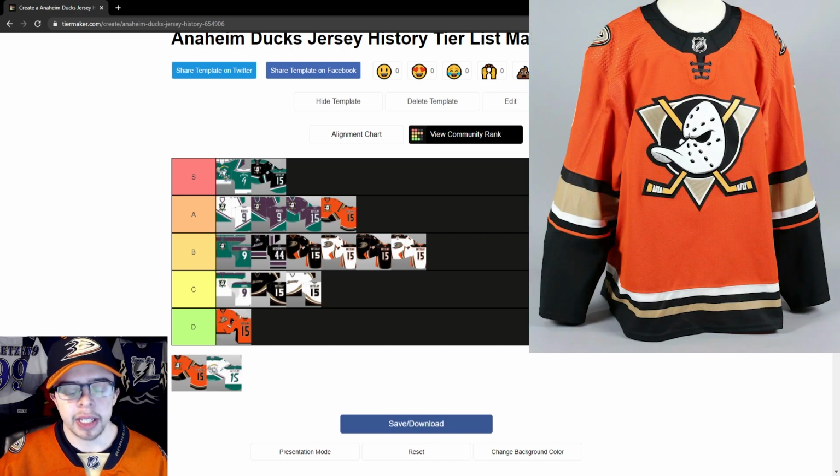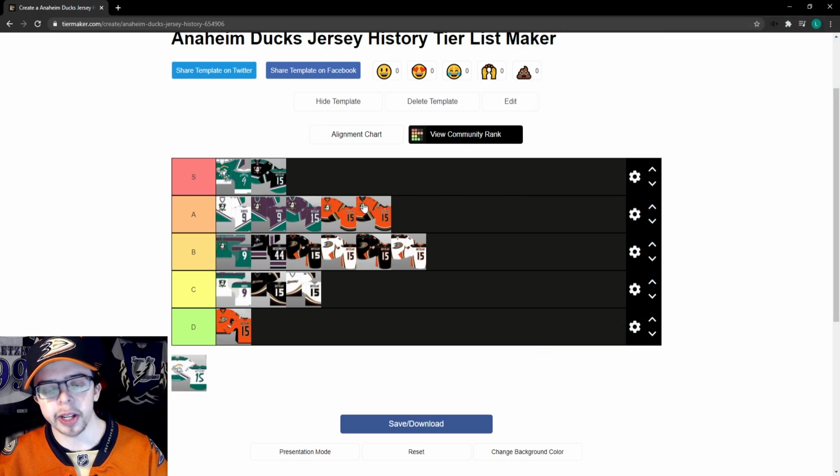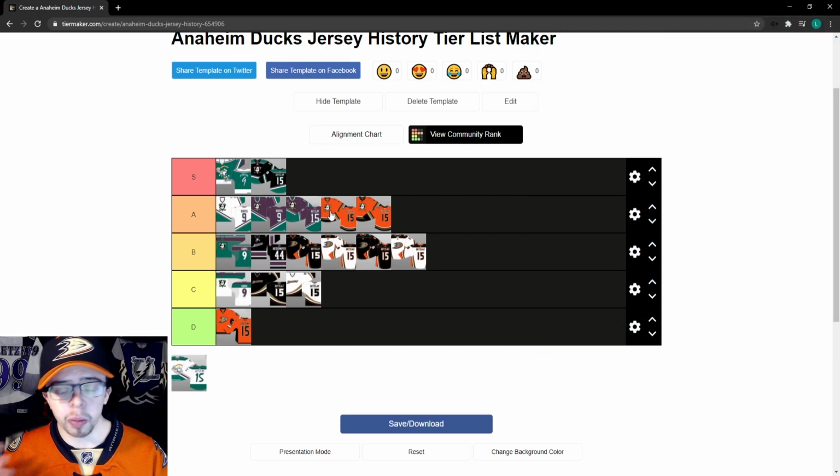Next up is the 2019 third jersey. These ones are exactly the same as these ones here, just with a slightly different collar. Once again, I like the Reebok collars a little bit more than the Adidas ones, but it's not a big enough change to drop it to the next tier.